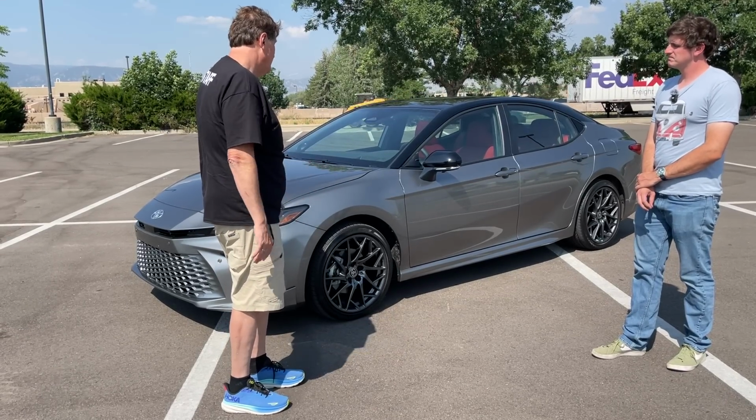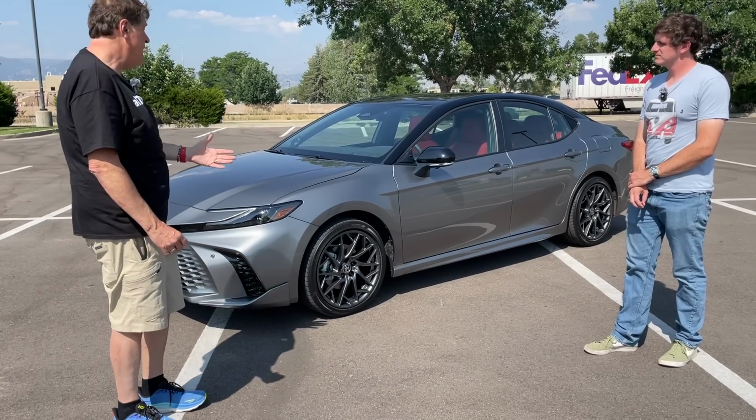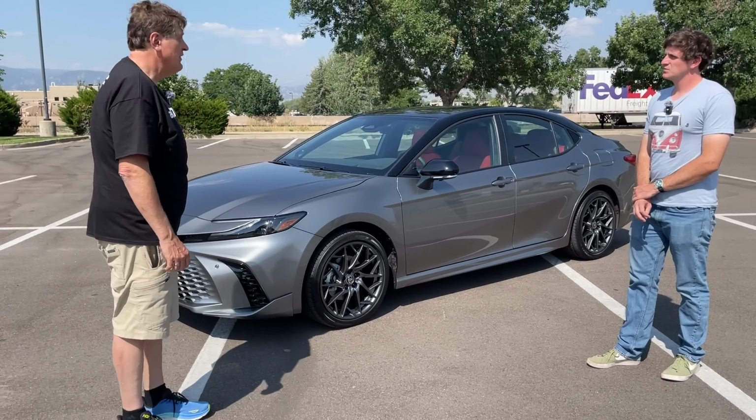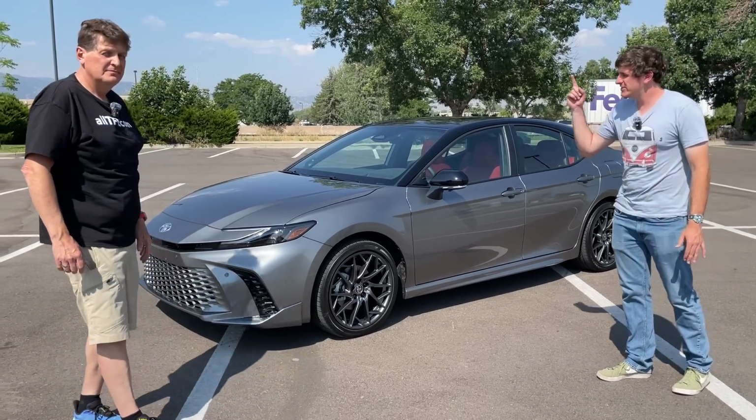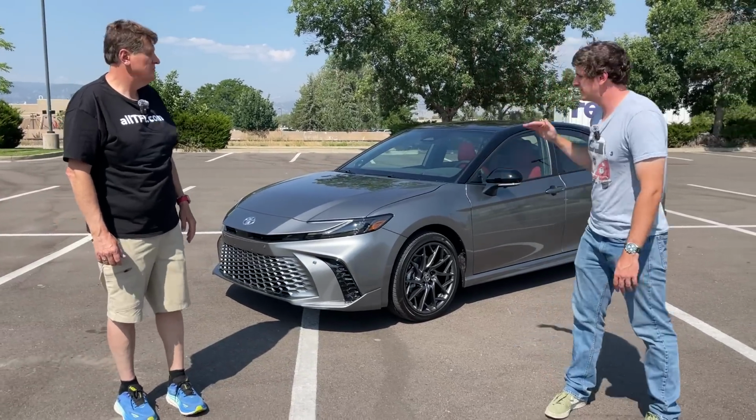So for me, on the TFL scale, buy it, lease it, rent it, or forget it, I would say, hell yeah, buy it. But get yourself the $30,000 one. Yeah, for sure. I'm on the same page. Don't spend $43,000, get the more entry-level trim, get a similar experience, and save a lot of money.